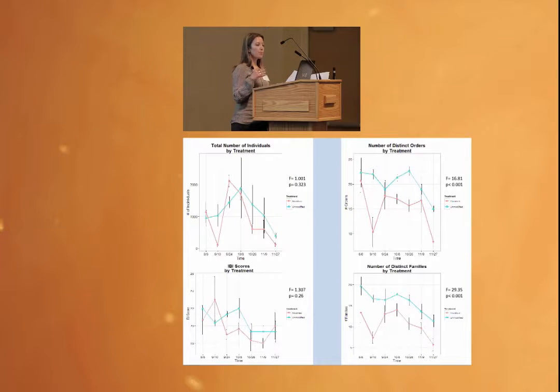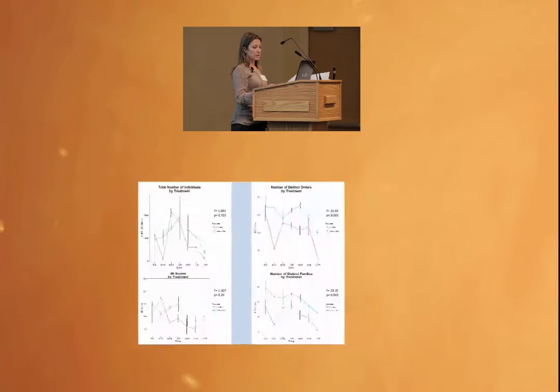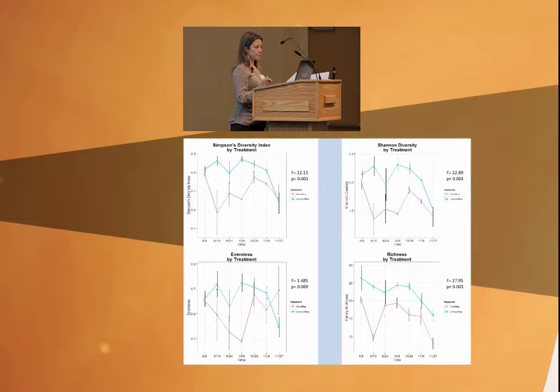We looked at a couple of parameters just because we wanted to know exactly what was going on with the communities there. So individuals and IBI scores, and it's worth noting that the IBI scores here are out of a range of 40, and this is a Deer Creek family level IBI that we constructed and presented last year, so it's a little bit different than some of the IBIs you guys might be working with. We also saw differences in the number of orders and the number of distinct families by treatment.